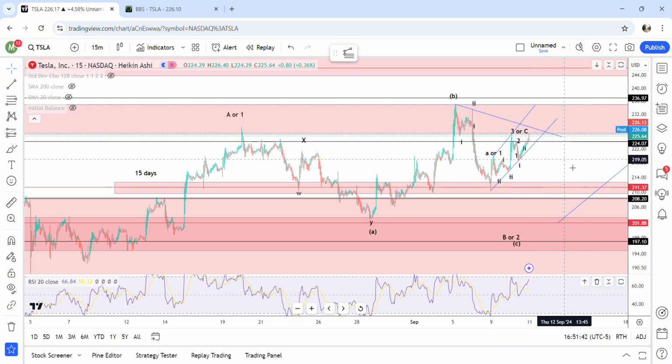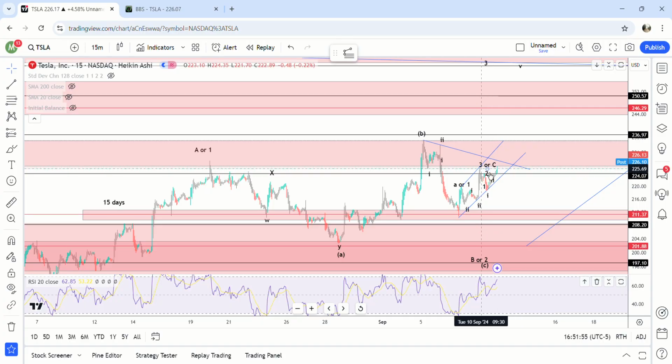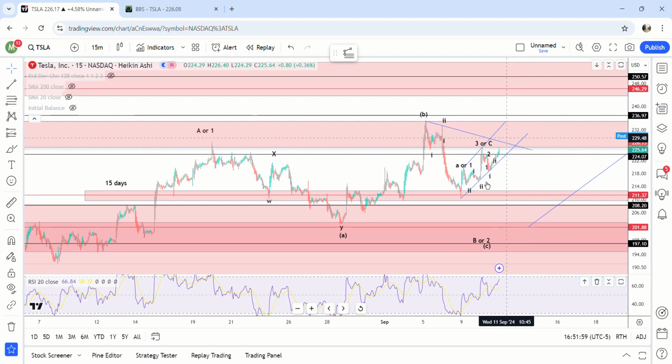Tesla update here on the 10th. So a move up after I made that video earlier about 219.90 being the invalidation level. We got a move up to 226 into the close. Actually broke the high of the day. So the question is, is this a new impulse move higher?